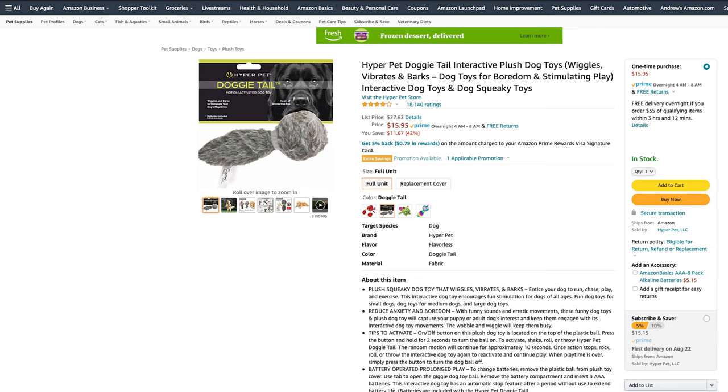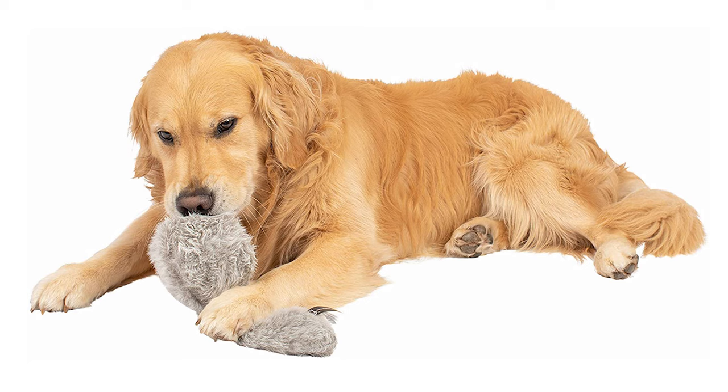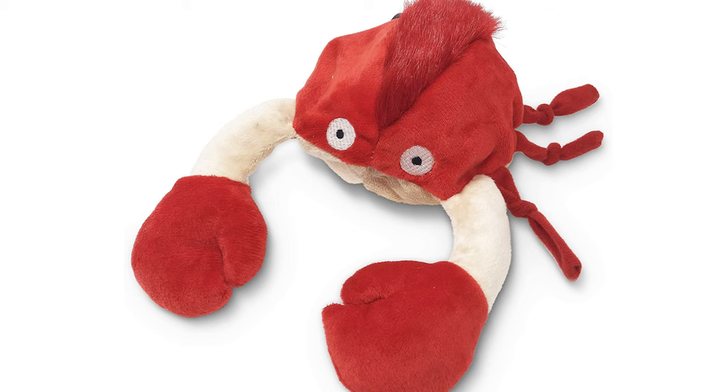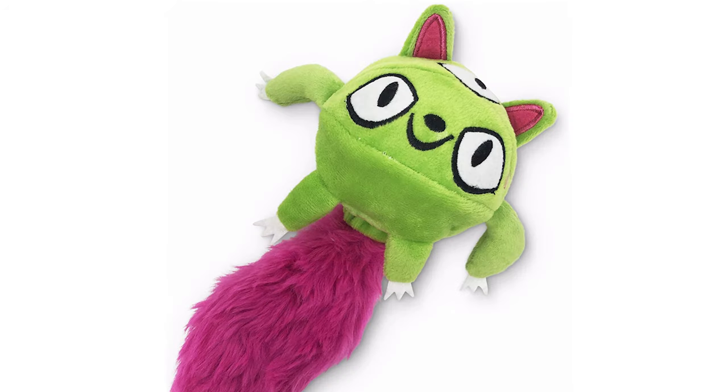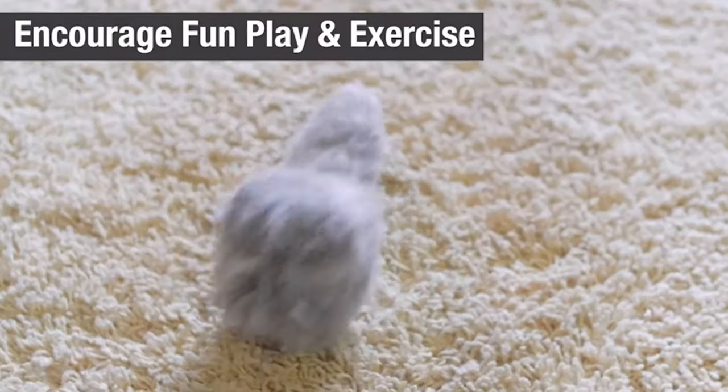At number five is another interactive dog toy. This one wiggles, vibrates, and barks. Perfect for all the dogs bored of their old toys. This plush toy comes in four different kinds: the crab, doggy tail, monster, and the unicorn. It's easy to activate simply by a shake. It helps reduce anxiety, boredom, encourages playtime, and it has options to buy replacement covers for when that cover has just seen better days.